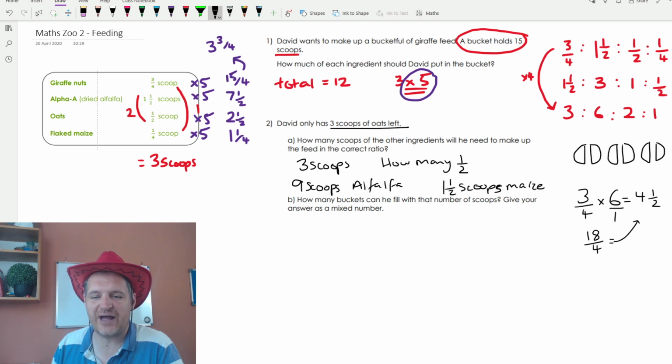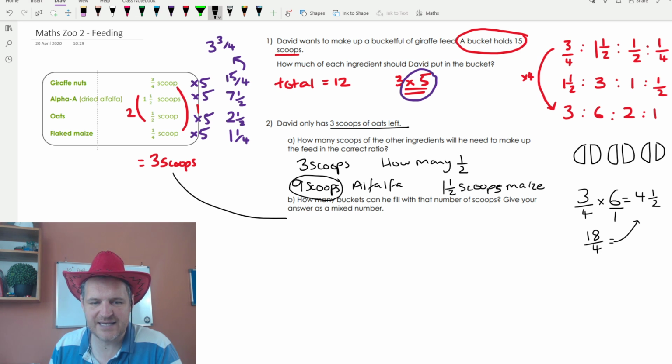How many buckets can you fill with that number of scoops? Well, we did that first. We worked out the other way, didn't we? We said we need 3 scoops in total, and we worked out we could do 6 lots. That means 6 lots of this is 18 scoops. I don't think we need to use that as a mixed number.